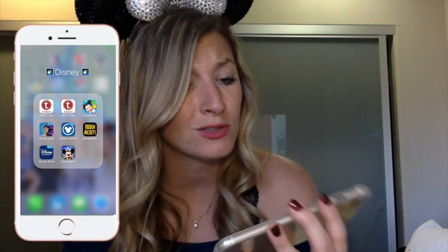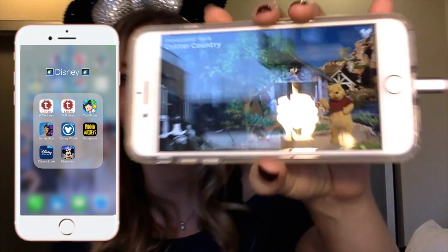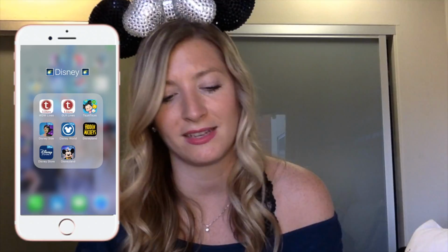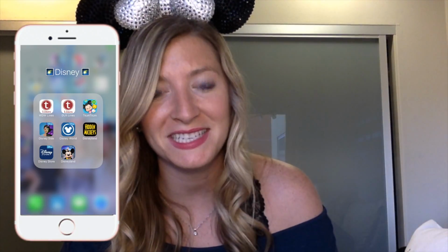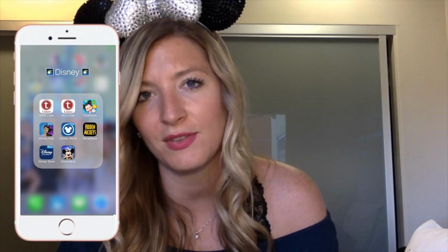I think the graphics look awesome. It does such a good job with its layering. I don't know if you can see, but it's so cool. I definitely suggest getting this if you like to explore Disneyland, and it's so cute, and there's some really cool clips on here, like one clip of Walt Disney on opening day of Disneyland on July 17th, 1955. That's just really cute. This app's awesome.